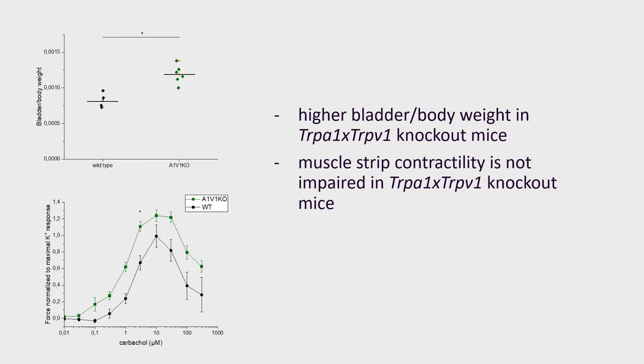To check for a normal bladder contractility, we isolated strips of bladder muscle from wild-type animals and TRPA1, V1 double knockout animals and tested the contractility in organ baths. In these organ baths, increasing doses of the muscarinic agonist carbachol were added to the bath, leading to contraction of the muscle strips. Here it was clear that the bladder strips from TRPA1, V1 double knockout animals have a normal to even slightly increased bladder contractility, ruling out a decrease in muscle contractility as a cause of this voiding deficiency.